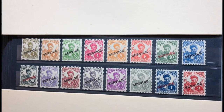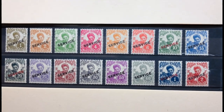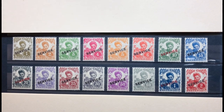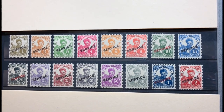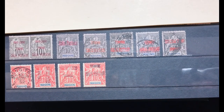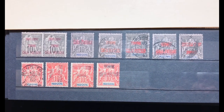This set of 16 stamps catalogs in the Scott catalog for $147.65 in mint condition and $116 in used condition. This rounds out the official stamps that were used in the Indochina colony. The last set of stamps in the Indochina collection are the parcel post stamps. This first one was issued in 1891.